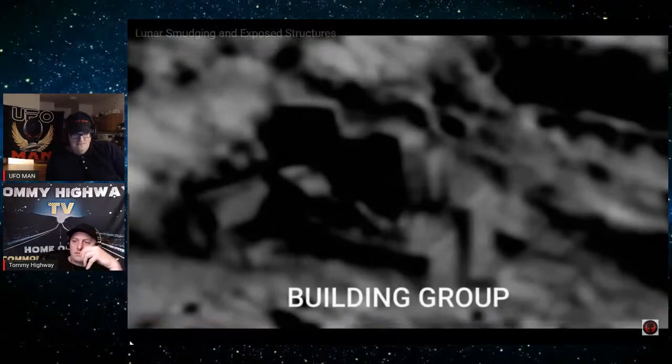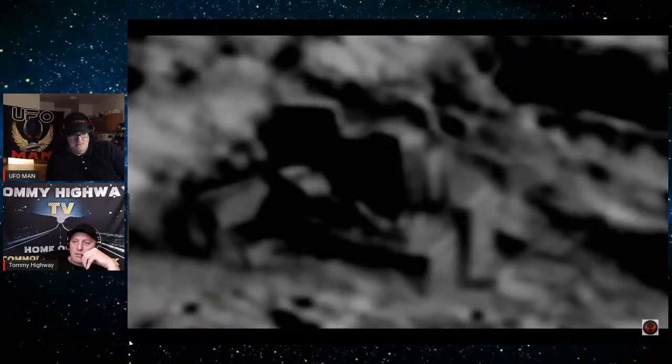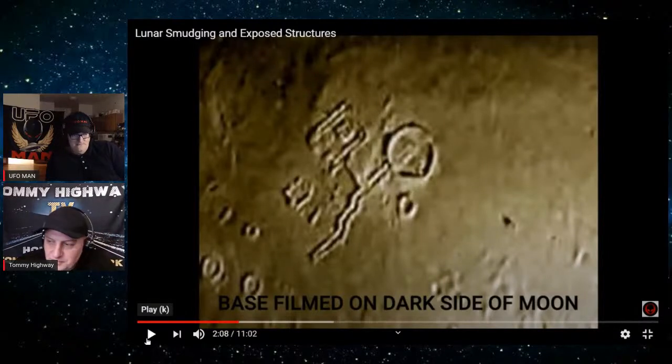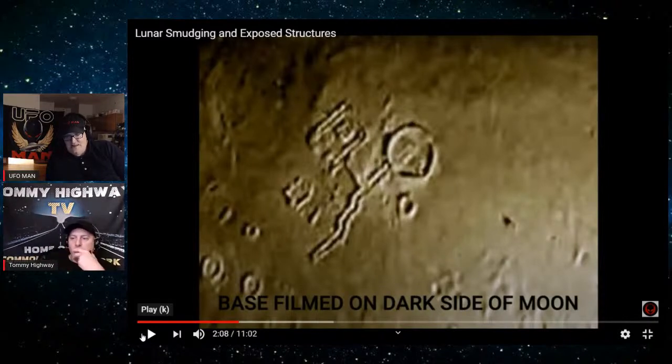Okay, here we go. This was supposed to be a base filmed on the dark side of the moon. No way that's natural. I have a better picture of this later on. It even kind of indicates runways. Yeah, John, for sure. Those are not rocks. I agree.